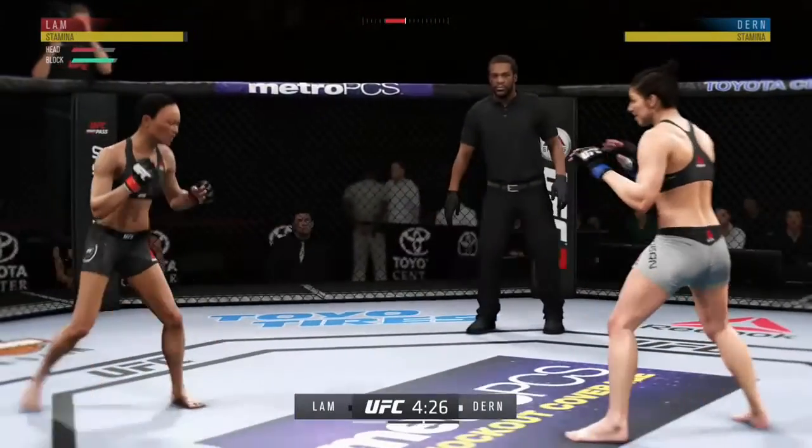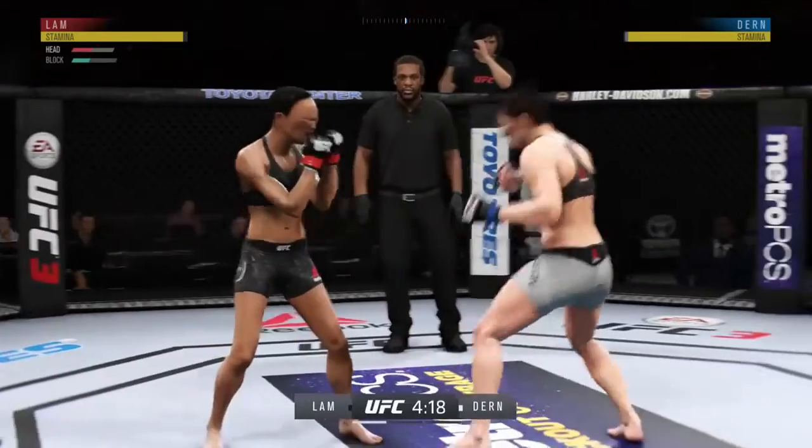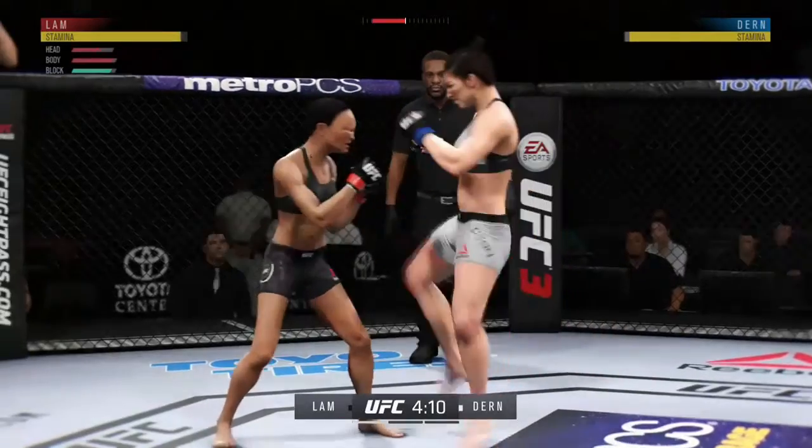Will her next fight be for the UFC title? That remains to be seen. A lot can be decided here tonight, 15 minutes or fewer to decide this one. That one hurt.